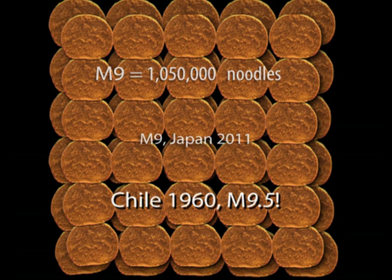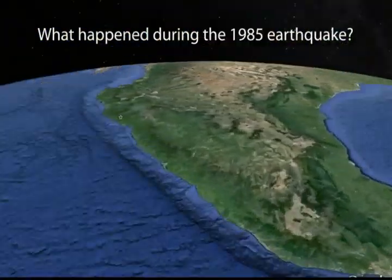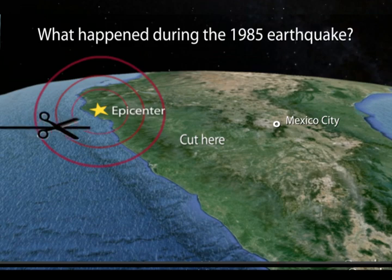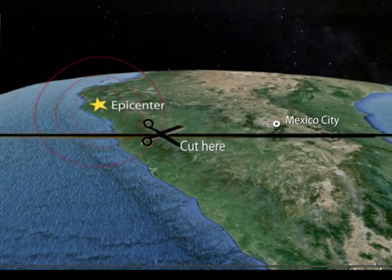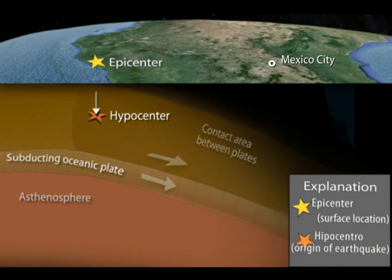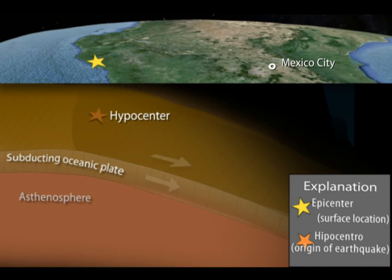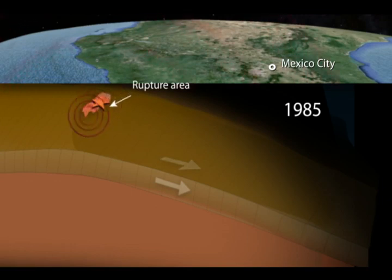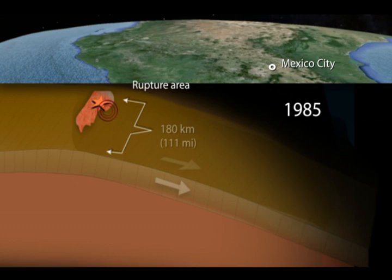Most people think of an earthquake as a sudden release of energy at the epicenter. In reality, an earthquake is caused by sudden displacement of rock across a fault at a given depth within the Earth at the hypocenter, shown in this view of the top of the subducting plate. For great earthquakes, the displacement at the hypocenter is just the beginning. In 1985, the rupture displaced an area 180 kilometers long.